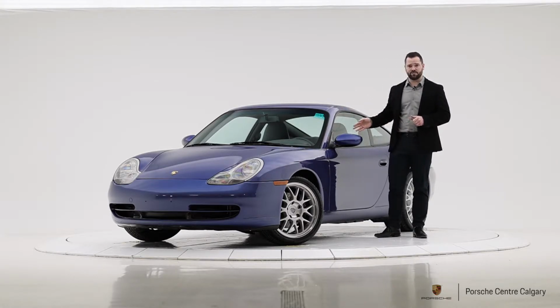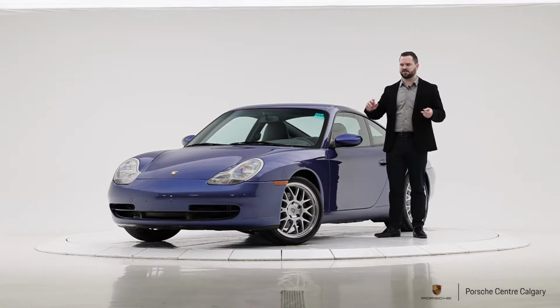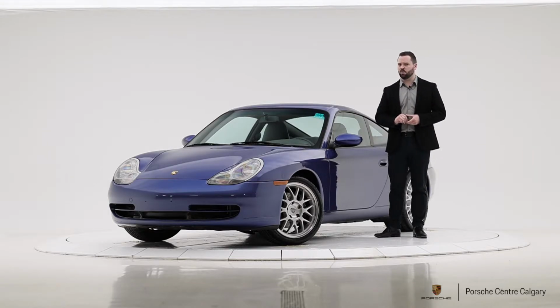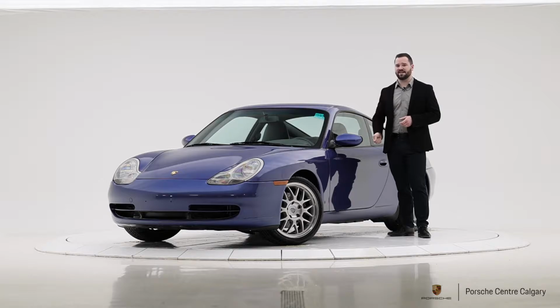And on the interior, too, if you look at the generation that preceded it, the 993, versus this 996, it looks, you know, space age, such a huge step forward. So yeah, when it came out, it wasn't for everybody, but this is a car that over the last couple of years, we've really seen the value starting to tick up.